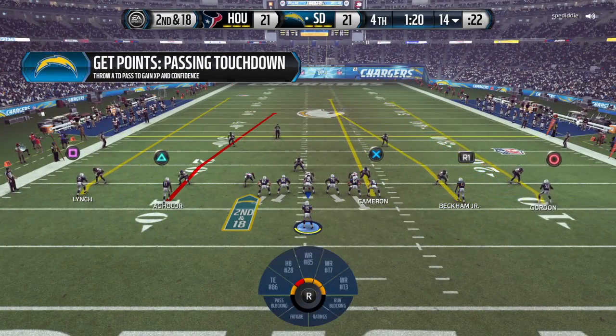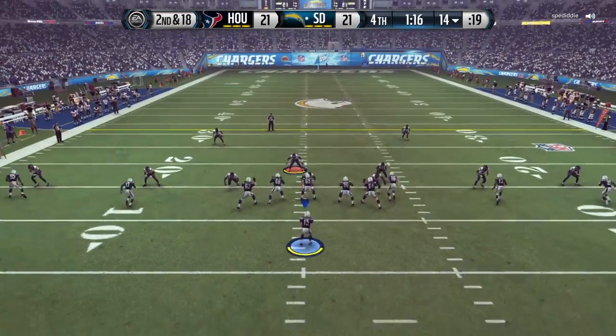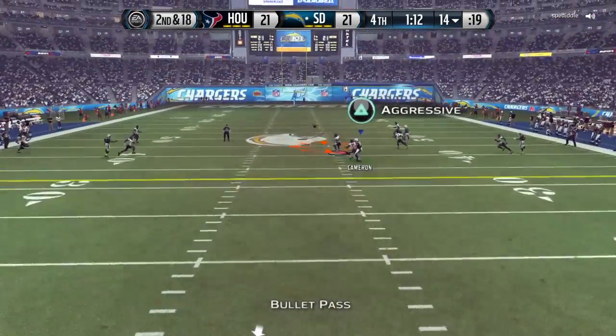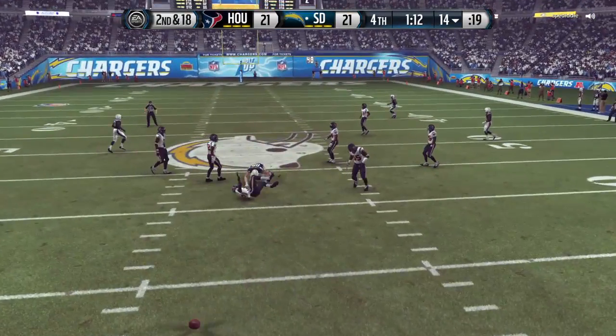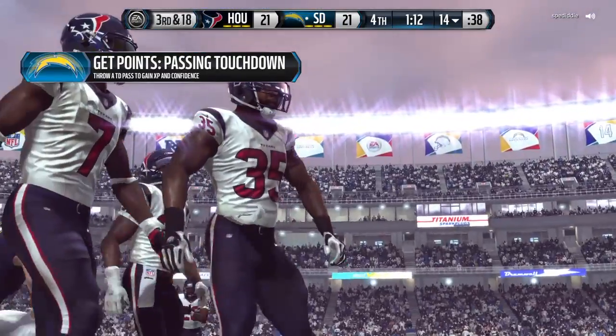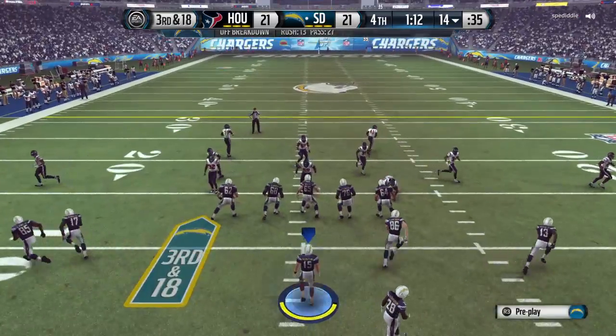Plenty of defensive backs out on the field for this one. The quarterback's picked up on something. He's changing the play here. Looking across the middle. Trying to find his target over the middle. But that pass goes incomplete. It'll be 3rd down.